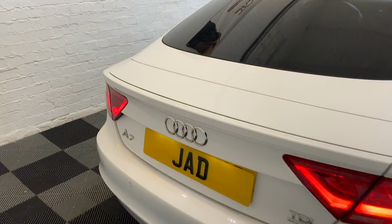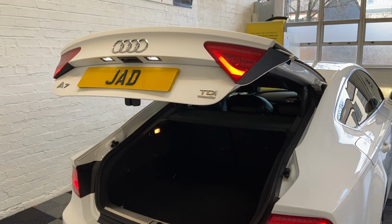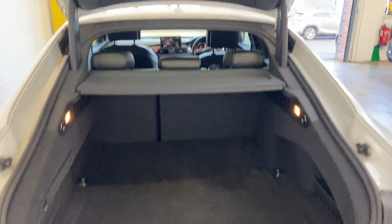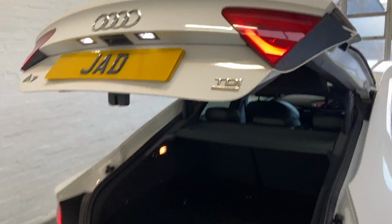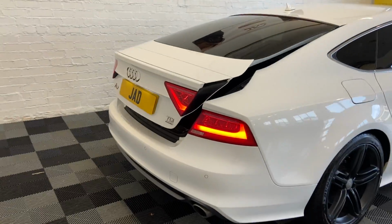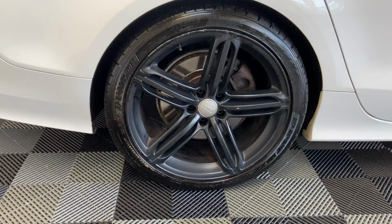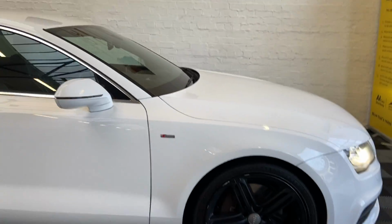As it is an A7, it does come with power operated tailgate. A touch of the button opens and closes. Very big space in there as well. And you do also get a spare wheel as well as the Bose subwoofer, because it does have the upgraded Bose sound system in this car. Lovely LED headlights. Again, please ignore the alloys. We'll definitely get them done.